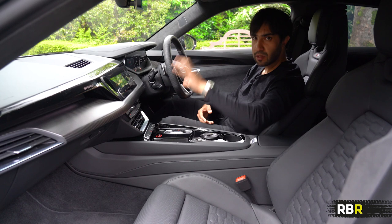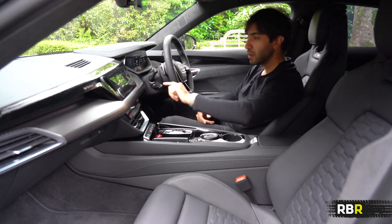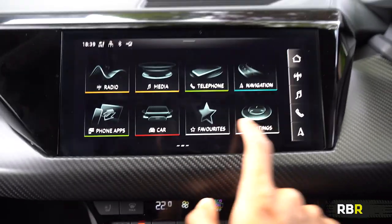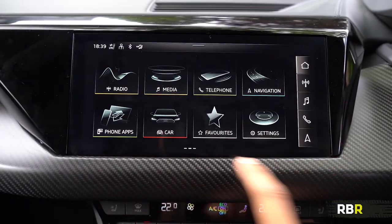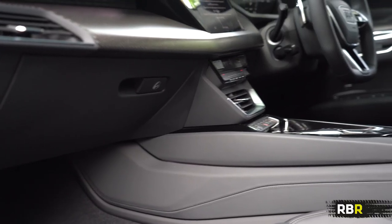I like to see buttons. I don't want to do everything in the touchscreen, because with the Audi system, you are forced to do quite a bit on the touchscreen because there is no control knob here. That's a downside to the system. We'll get onto that in a minute. But look how interesting the center console is.